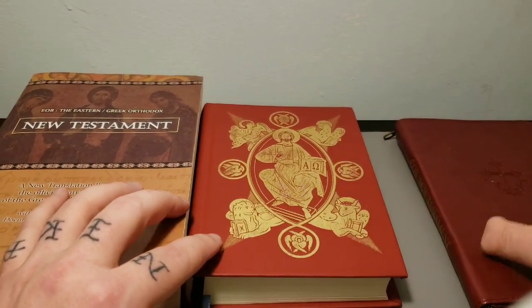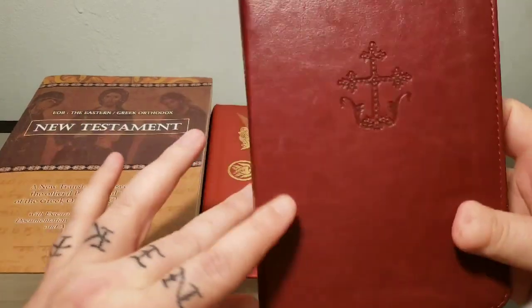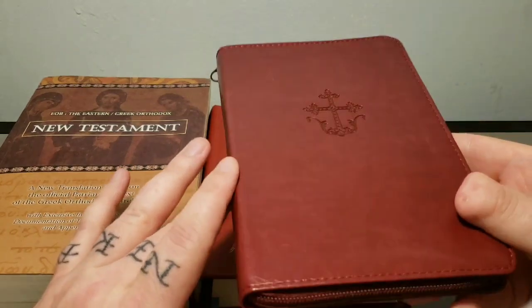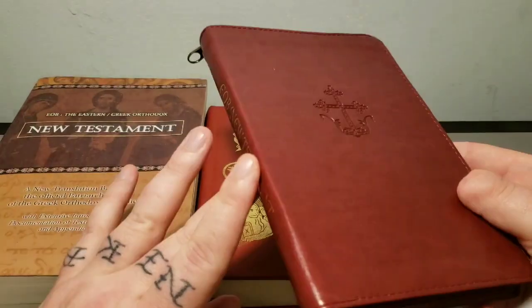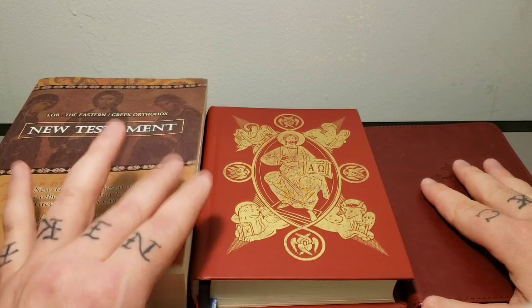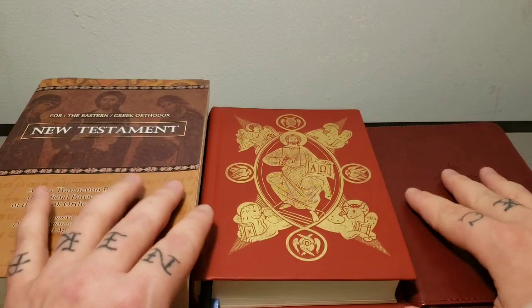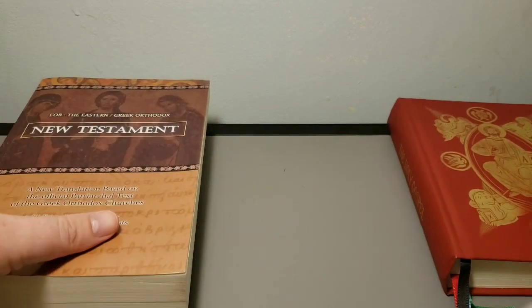And then finally, once the camera stops shaking, we have the travel edition of the New Testament that was licensed and published through my favorite publisher, New Rome Press, just this year, 2019. So let's get down to the nitty-gritty. Let's set these aside so I have some room to work with.